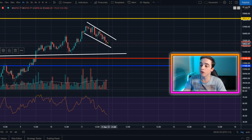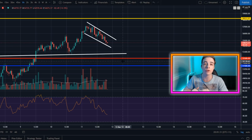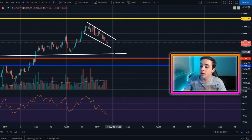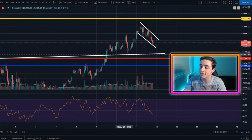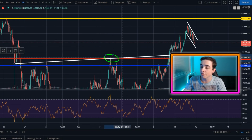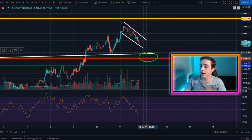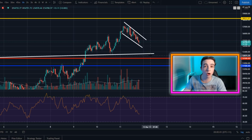And now if we do continue to head down like this, I'll simply be targeting these levels as my levels of support for Bitcoin to get supported at. Now, initially, Bitcoin will get supported at around 53,000 US dollars approximately, because we have had some massive support at that level just here. And also back here in the beginning of March as well, we got a massive level of support. So yeah, around that 53K level, that's already been confirmed as support.